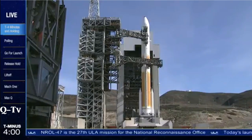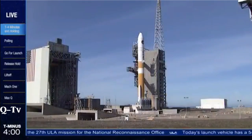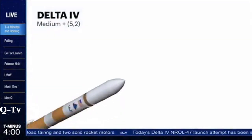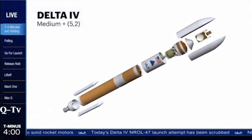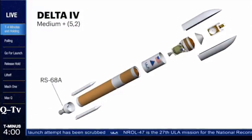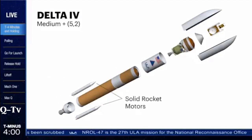ULA is using a Delta IV Medium Plus 5.2 configuration rocket to launch the NROL-47 mission. This is the 36th Delta IV launch since the inaugural flight in 2002 and the 3rd flight of the 5.2 configuration. Built in Decatur, Alabama, the Delta IV Medium Plus 5.2 rocket includes a common booster core powered by an Aerojet Rocketdyne RS-68A engine and 2 Orbital ATK solid rocket motors.